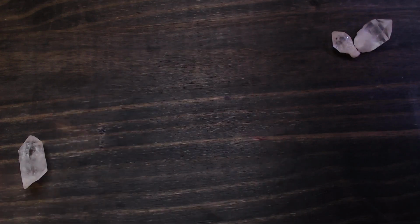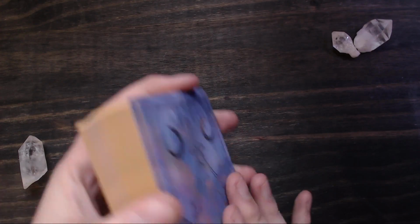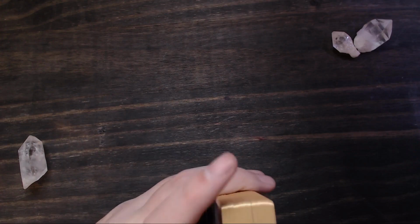So the card backs are really nice. They are not reversible, but that's okay. It's an Oracle deck. The stock is amazing. It's a nice sturdy stock. The cards have that rose petal soft feeling, which is just so luscious.